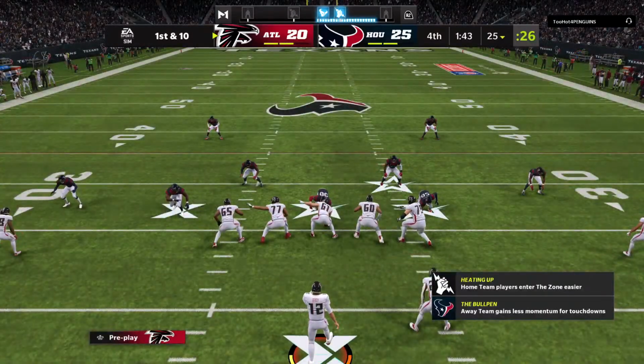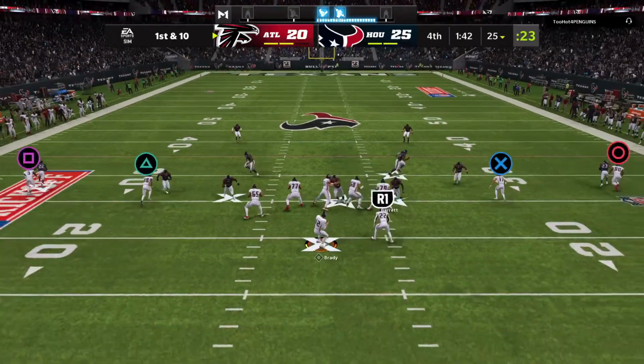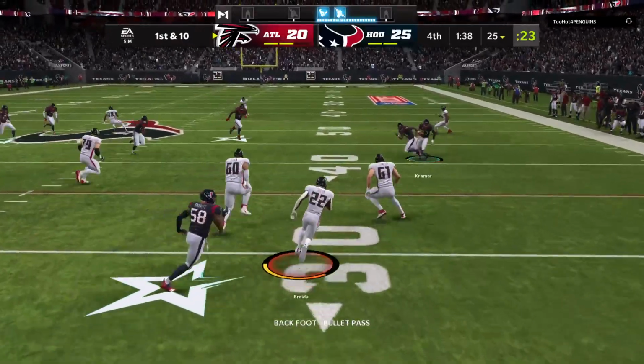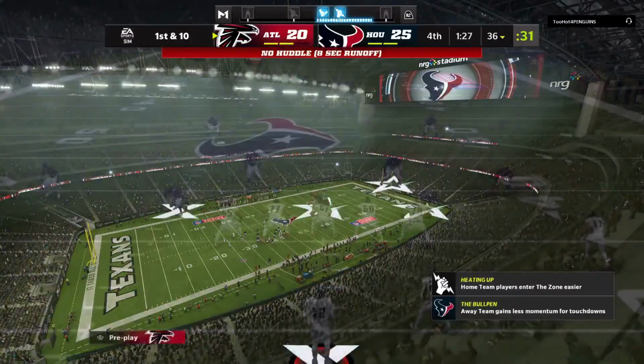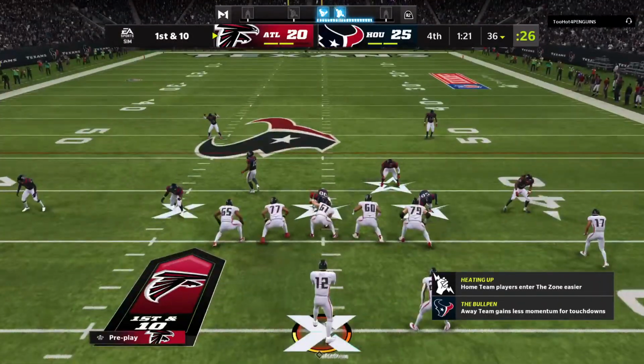About set to begin their next drive. The Falcons offense at the line. And they're hoping to redo their efforts in the last drive when they got into the end zone. And just think of what it's like now on the sideline, because when you score a touchdown, you have to go over and look at the tablet and see what you did on the last drive.